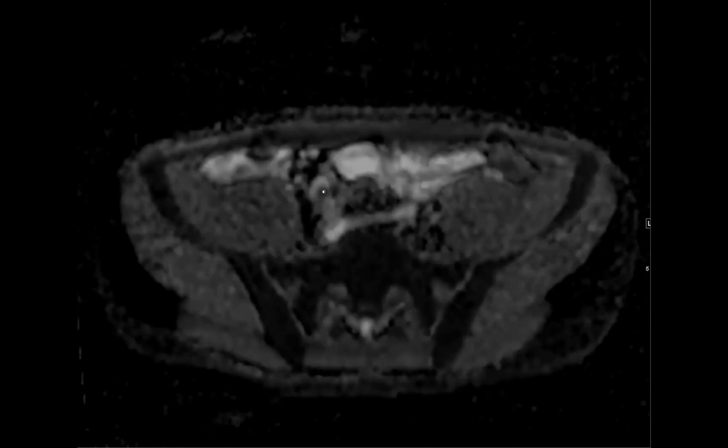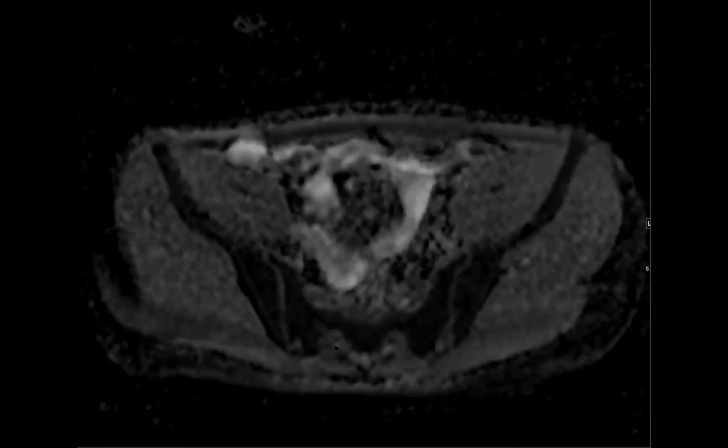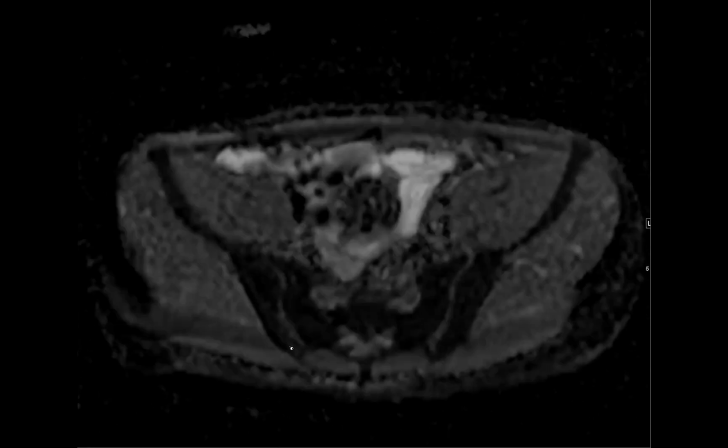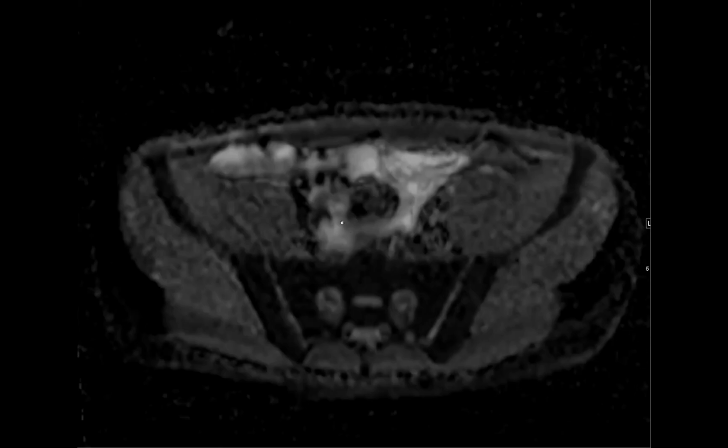So this was a great call by my colleague Melina, and she basically saw it on the diffusion, even though it wasn't lighting up on the spair. So just a tip, if you're looking for appendicitis on MR, also check out the diffusion. I love the diffusion. It saved me so many times.